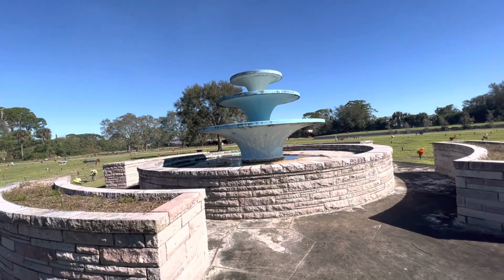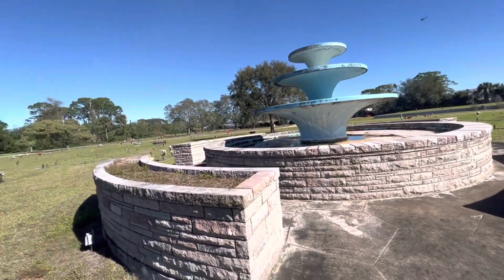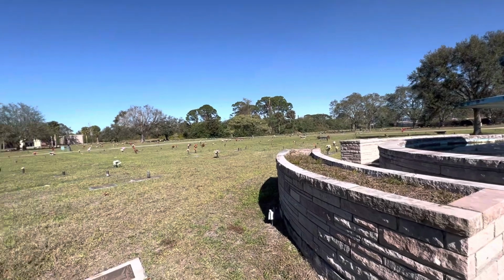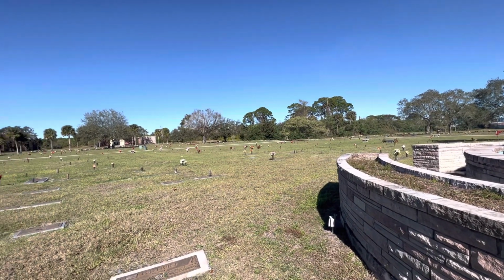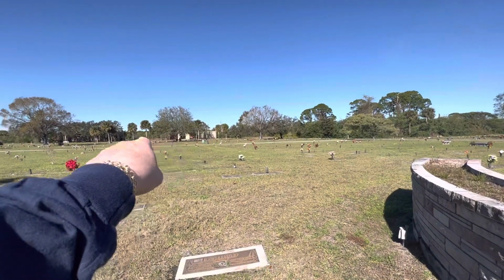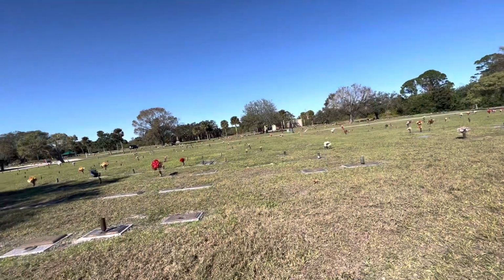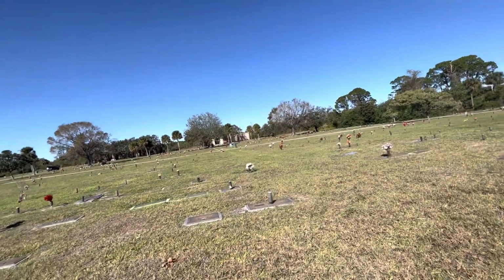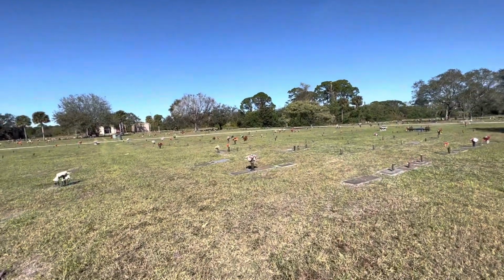So this looks like water features turned off. But I'm sure when it was turned on, it was pretty. You've got a niche burial over there. Like I said, it's very well maintained. But I mean, it's got its own unique charm.